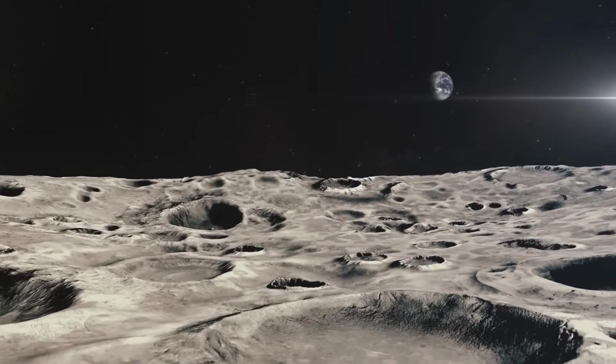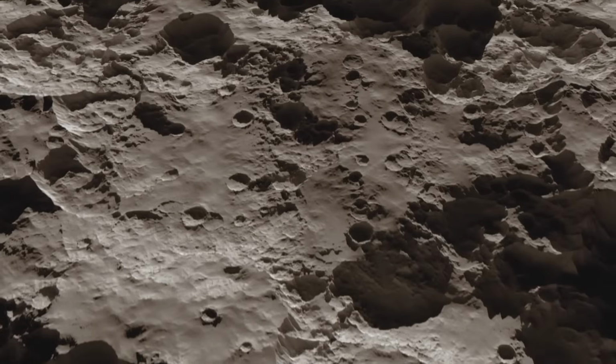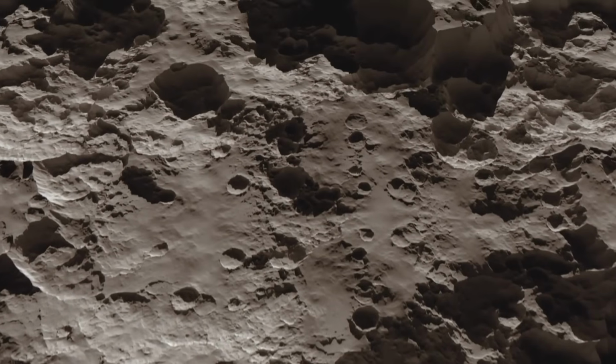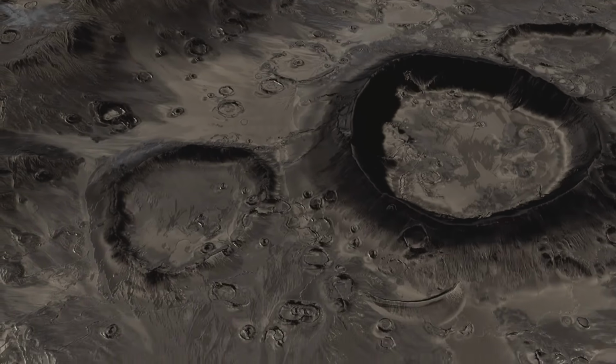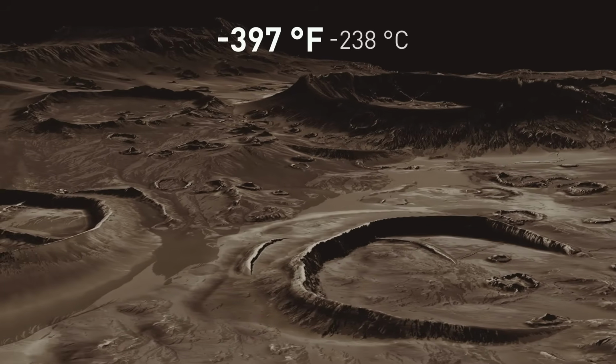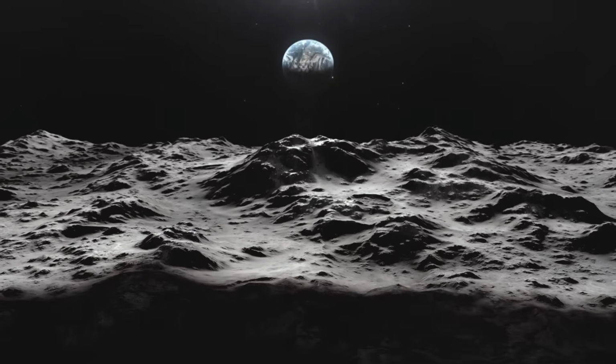The craters of the moon's south pole are likely to be the frostiest place in the whole solar system. The craters' floors are always in the shadow. That's why the temperature never rises above 397 degrees Fahrenheit, even during the day.